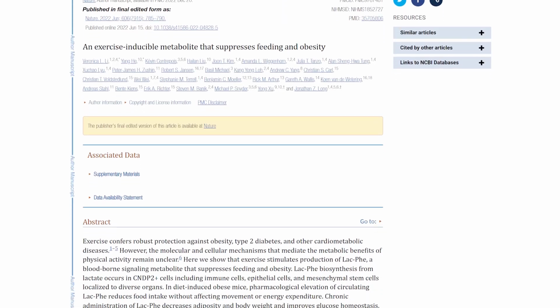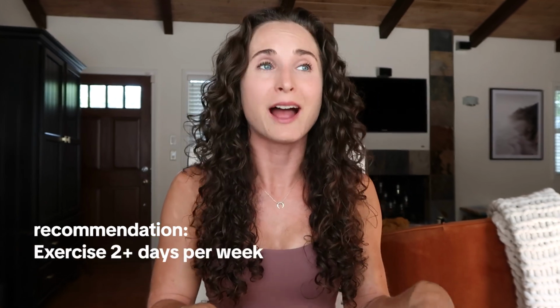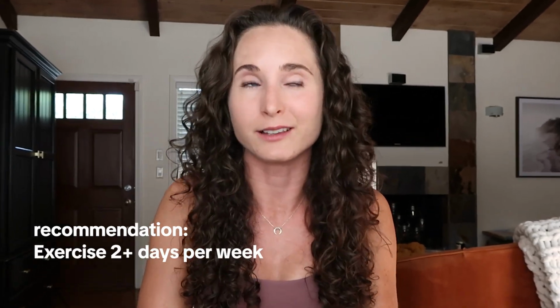And this compound itself is maximally produced by high intensity interval training and resistance training. So to get these benefits, you're gonna want to ideally stay active every day, not necessarily exercise every day, but stay active. Get up, move around, go for walks, etc. And then on top of that, aim for at least 2 workouts a week, ideally a little bit more.